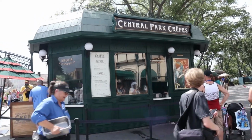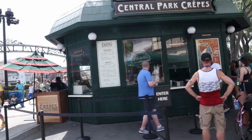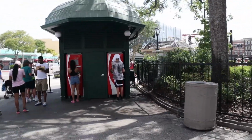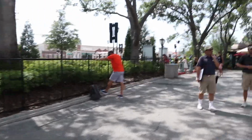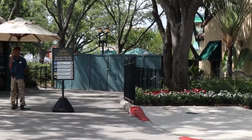Last time we were here, we had walls around the crepe stand, but it looks like they did their quick refurbishment and it's reopened now. It looks like they recently added AC for the team members in the crepe stand, and that's why it was under construction walls. But we still have some construction walls over here, because they're doing some pavement reworking right now.